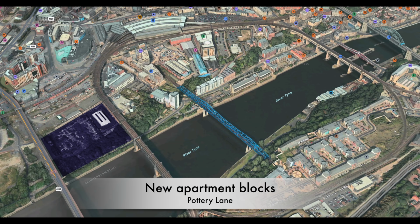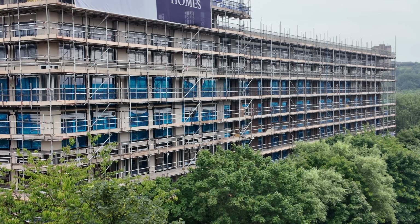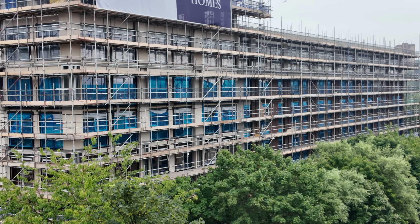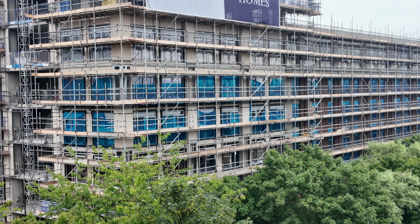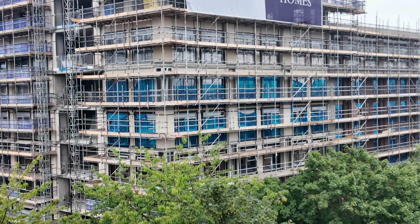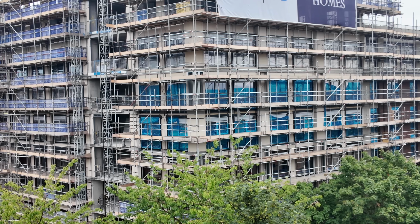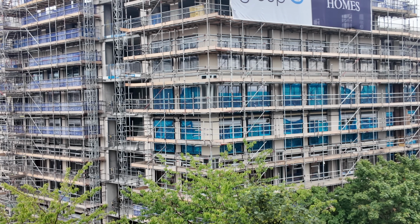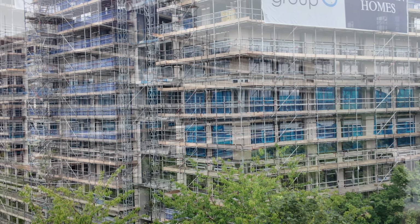Now taking another look at the development along Pottery Lane, right where the new apartment blocks are rising fast. From up here on the Redger Bridge, you can really see how far things have come. Windows are now near on the top of the floors, a milestone in the build. Panning around the site, you'll notice windows being installed along all sides of both buildings. This is definite momentum here. It's starting to take shape.